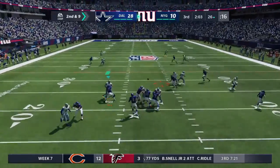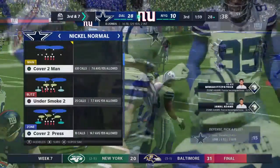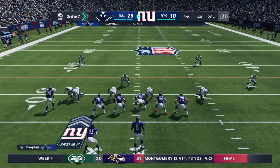On 2nd and 9. Jones, middle of the field. It's Robinson. Jones pass. Complete to DeMarcus Robinson. This offense in desperate need of a conversion as they come up on 3rd down.